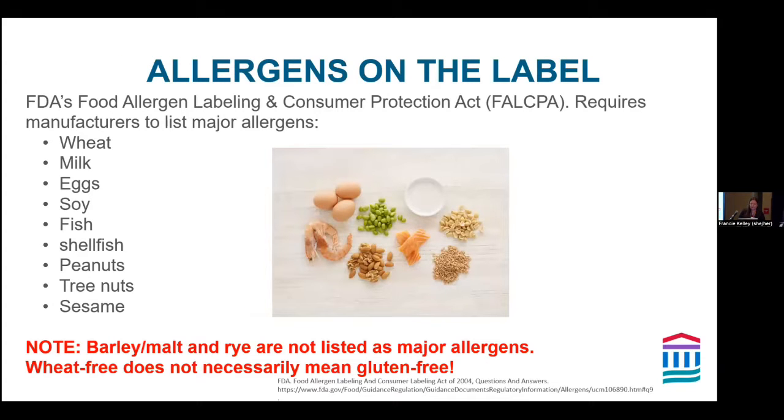Now, what about allergens on the label? So I mentioned wheat before. It has to be listed as an allergen on the label under something called the Food Allergen Labeling and Consumer Protection Act, or FALCPA for short. And so under FALCPA, manufacturers are required to list the top allergens, and those include wheat, milk, eggs, soy, fish, shellfish, peanuts, tree nuts, and lately sesame was also added to this. But a very important note here is that barley and rye do not have to be disclosed as allergens on the label. And as you know, wheat-free doesn't necessarily mean gluten-free.